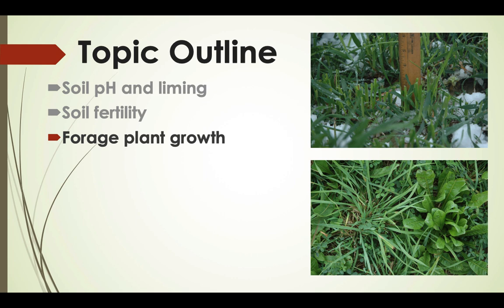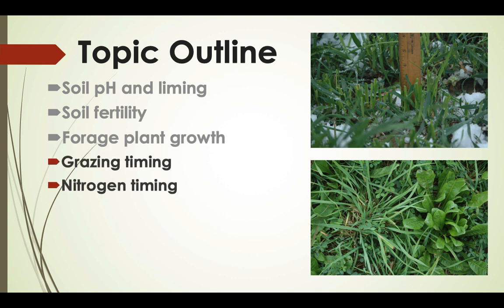Going to talk about forage plant growth, how forage plants grow and how they respond to grazing management. That's an extremely important tool in managing pastures. And then we'll talk about grazing timing, how it can impact what's dominant within that pasture and how we can shift botanical composition by when and how hard we graze a pasture. And then we'll talk about nitrogen fertilization, how we can use that to shift both growth and species composition in pastures with very precise applications of nitrogen during different times of the year.